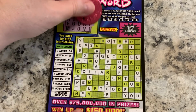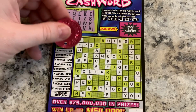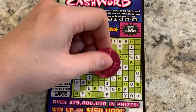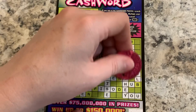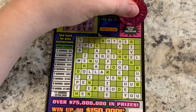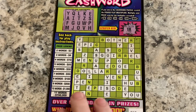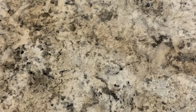Last two letters, V and H. Here's a word they, so that's three words. All right, three words is $6. What's our multiplier? It's a 1x, so there's a $6. So what do we got, 12 and 3. That's 15. So we got $15.